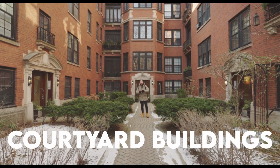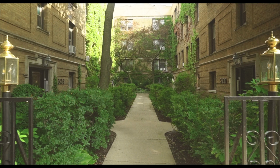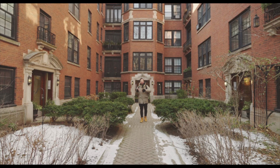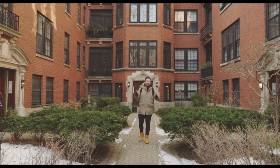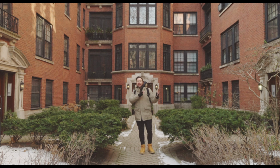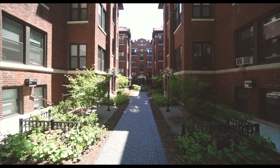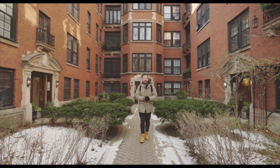Courtyard apartment buildings are some of my favorite in the city, and they're pretty exclusive to Chicago. They're a U-shape, as you can see, with a courtyard or a park or garden in the middle. It kind of feels like your own private nature sanctuary. These types of buildings are great because you're not gonna have neighbors on the side of you, only above or below. You're gonna get a cross breeze, you're gonna get natural light from 3 different directions.